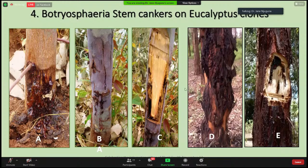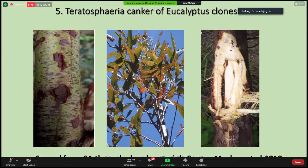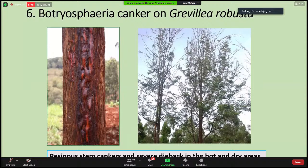The fifth pathogen is the Teratosphaeria canker of eucalyptus clones, which, according to sequencing and studies done in Kenya, was traced from South Africa through clonal materials in 2019. Now, the other one is Grevillea, also an exotic species, and it has of late become very susceptible to the Botryosphaeria complex of diseases. This species is very popular within the East African region, and this particular fungus is becoming serious, especially on off-site planting of Grevillea.